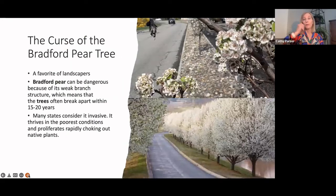Oh, the Bradford pear, here we go again, another invasive. This one looks so beautiful. It's one of the first trees to bloom. And when they're young and they're lined up in early spring, they look great. But it's a very poor choice because the branch structure is weak, and after 15 to 20 years, they'll fall apart. On top of that, it's an invasive plant.